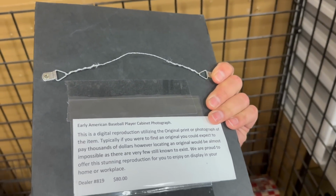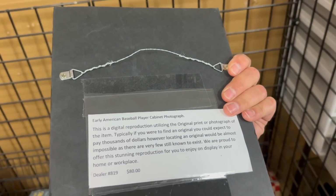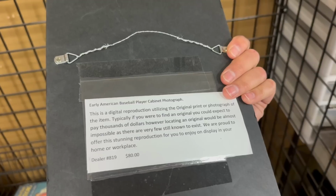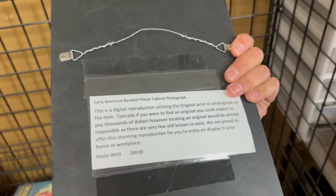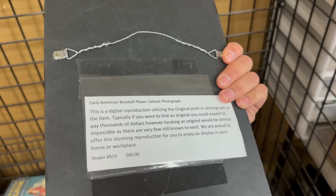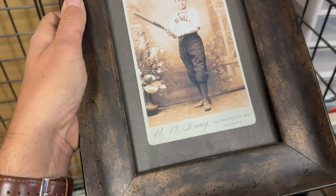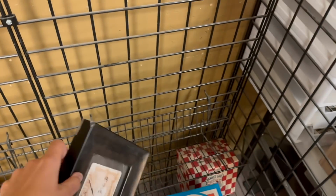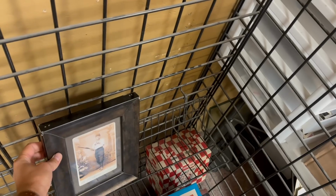I have a viewer, Thomas, if you're watching, who's in Philly, who always says, if you find Philly stuff, a digital reproduction. Darn it. That's really well done though. I mean, it looks even aged and everything, just like it would be. At least they were so kind as to mark it as being a reproduction, because you might have thought it was an original.